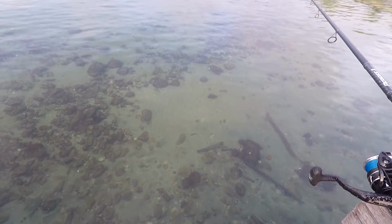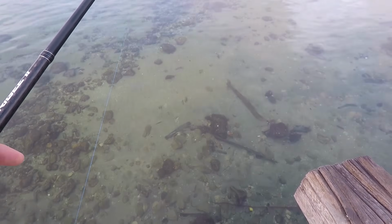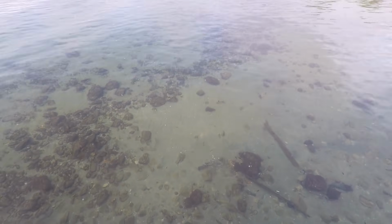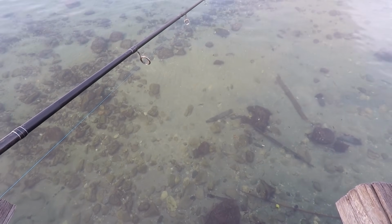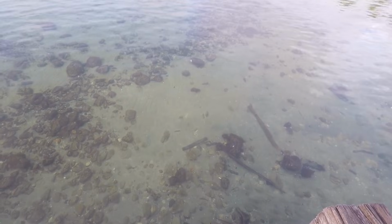Yeah, I think there's a puffer. I don't want the puffer. No, no puffer. Oh my goodness, the puffer came all the way to the top to get it. Look at that, the little puffer. Look at the puffer. Oh my goodness, it came all the way to the top. I almost hooked it. This is crazy. Come on, puffer. Oh, look, puffer coming on top. Oh, it took my shrimp. No, now I have to catch it.